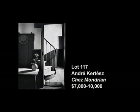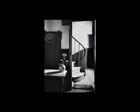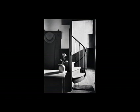Lot 117 is André Kertész's iconic study, Chez Mondrian. Kertész was a Hungarian photographer who, like many artists of the 1920s, emigrated to Paris to learn the craft and technique of his chosen medium and to meet artists that were also congregating in Paris from all over Europe. One of the first artists that he met was Mondrian. And he said later on when discussing this photograph that he wanted to render the simplicity of Mondrian's studio.